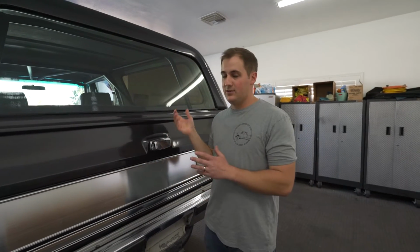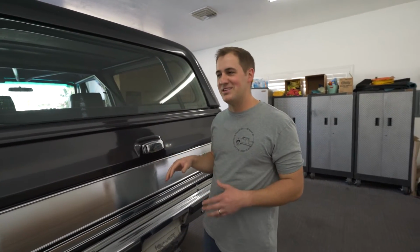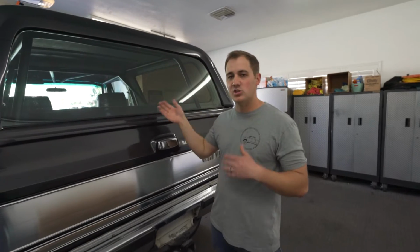So they're great. That looks like a lot of work just because I'm standing in an awkward position, but it's all new weather stripping, and so the window regulator is just working its way in and out of there.